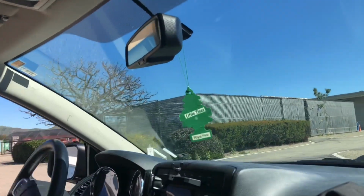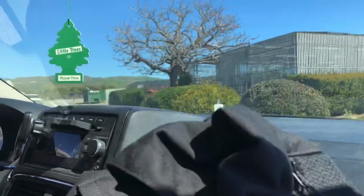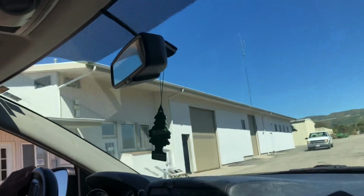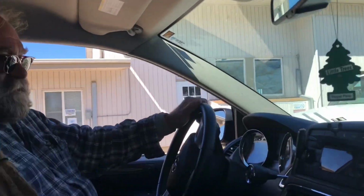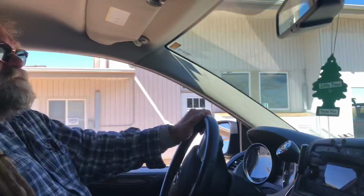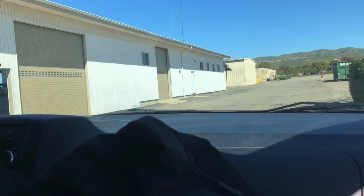Here, I'm just going to pull up over here. And then also A flower type, B flower type. We try to have a little bit of each.